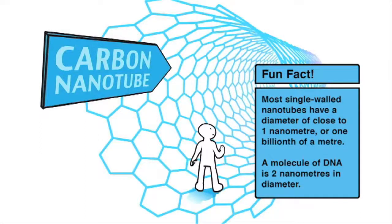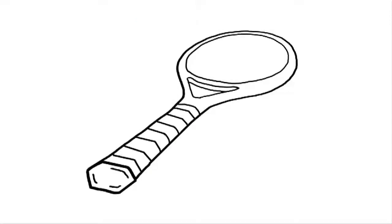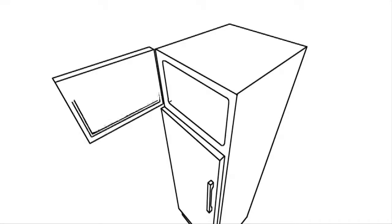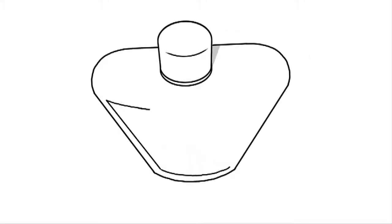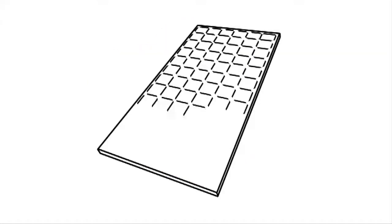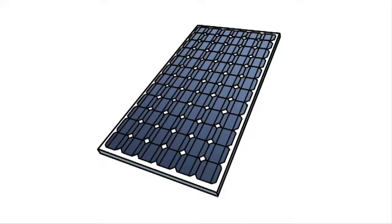Carbon nanotubes are an example of nanomaterials with applications in lightweight constructions of great strength, such as bicycle frames and tennis rackets. Nanometals and nanometal oxides such as nanosilver are used in antibacterial coatings of products such as band-aids, cooking utensils and fridges. Nanozinc and titanium oxide are used in sunscreens and other cosmetics. Other sorts of nanomaterials are also found in transistors, solar cells and other electrical applications.